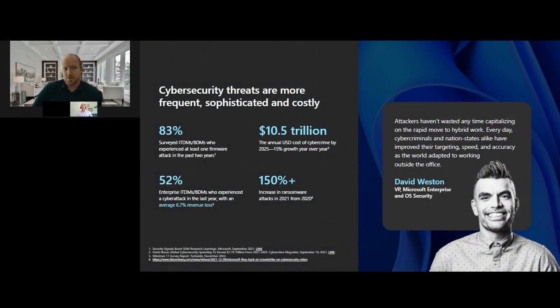So what we do know is that cybersecurity threats are becoming more frequent and even more sophisticated today. We did a survey back in late 2021 where we found that about 83% of those IT and security decision makers that we surveyed experienced at least some level of firmware level attack in their environment over the past few years. So we know that these threats are evolving. We know they're not just going after identity, they're actually going after the physical hardware that our users are using on a daily basis. We also know that the average cost for a cyber attack for those that experienced one was about 6.7% in revenue loss.